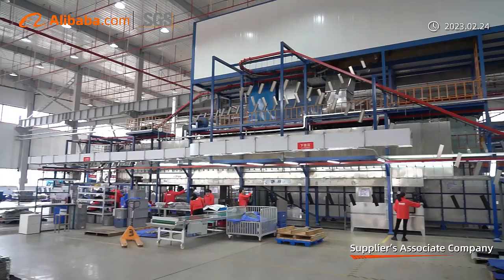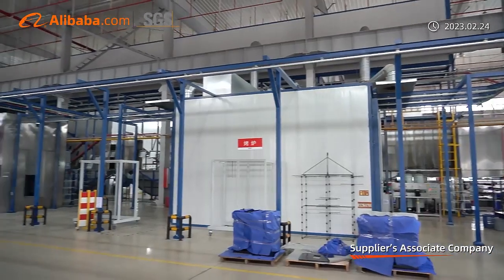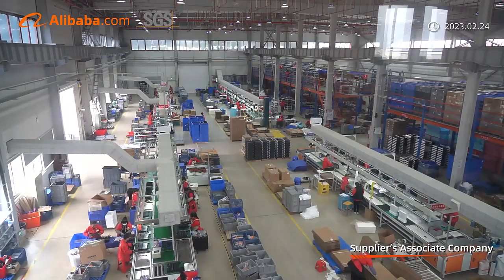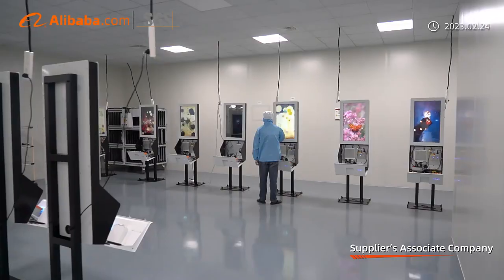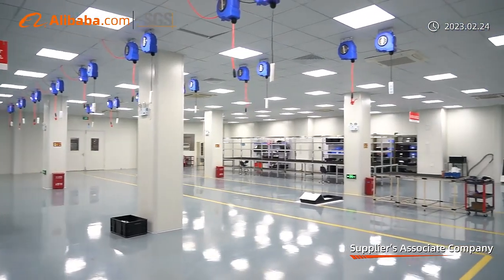Maken is an ISO 9001, ISO 14000 certificated company. We are committed to standardization to maintain high quality. We work with professional testing labs for certificates such as RoHS, REACH, CE, and FCC.